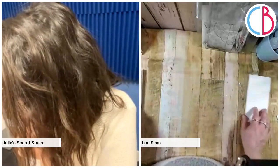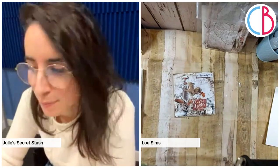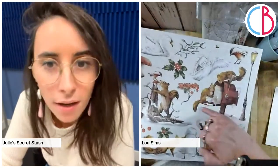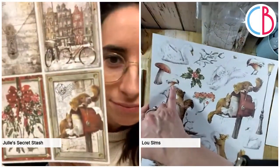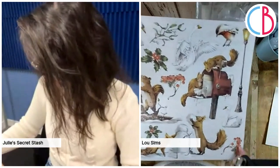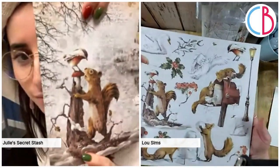Right, put those together. Now, what I've done on my third card, I've changed it slightly. You get a beautiful sheet like this, and I'm trying to remember which one it comes from. It comes from the Patterns pad, and on it, you get lots of different elements, so you've got the squirrels making the snowman by the letterbox. You've got this beautiful one on the tree, and he's talking to the beautiful bird. And then I've got some swan images. That's the bird by itself. And then we've got some beautiful berries, some mistletoe, some holly, and then that beautiful mushroom toadstool. And all that is on one sheet.